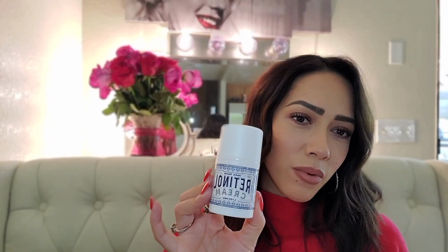So I won't repurchase this. This is one that I won't be going for again. I'm gonna stick to my medical grade retinols, or even just the ones that I buy at Sephora. So that one I won't be repurchasing.